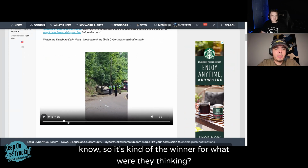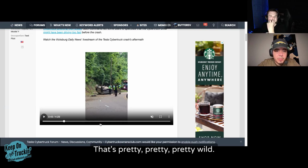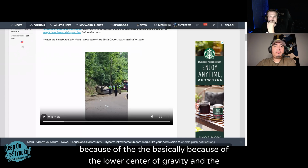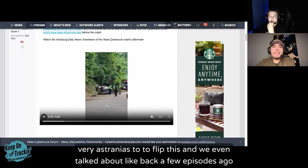So it's kind of the winner for what were they thinking, because I don't know what they did to flip a Cybertruck. That's pretty wild, because of the lower center of gravity and the unflippability that it has, it's very difficult to flip. So it would have been very strenuous to flip this.